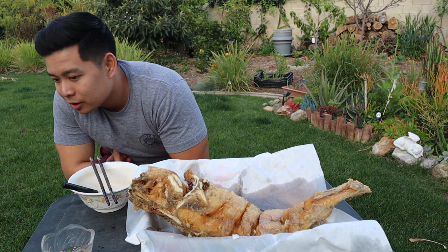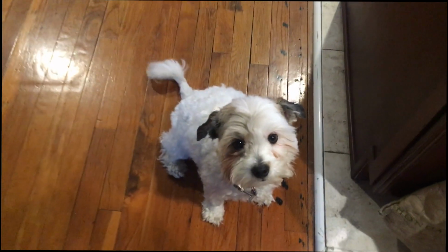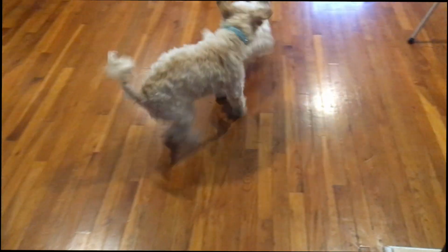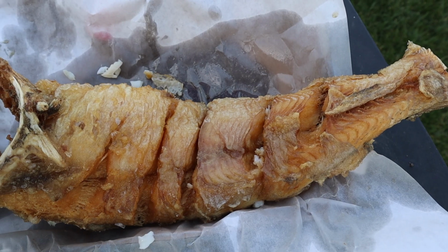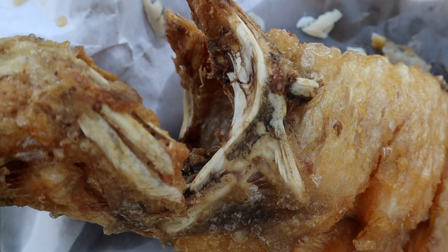Kevin has the cutest dogs too, by the way. I'm gonna show you guys right now. Their names are Chex and Romeo. This is Romeo. Say hi, Romeo. This is Chex. He's the wild one. So cute.